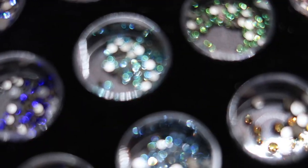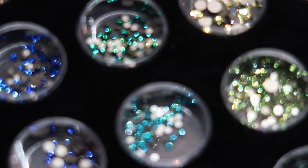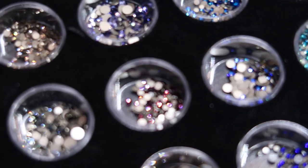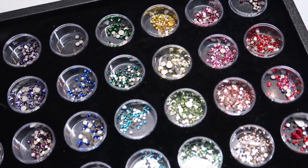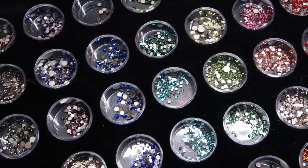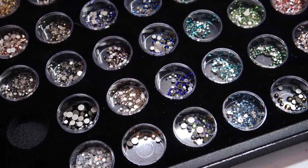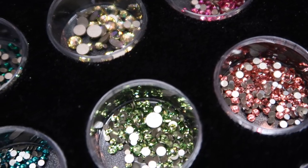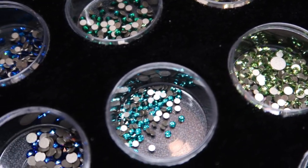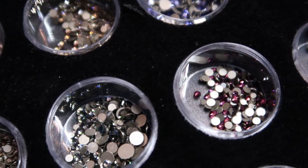So this is what the large container turned out to look like after I filled it with all of my crystals, and I am so incredibly happy with it. It looks stunning, and I absolutely love how I can see every color that I have, and I ended up with 4 empty spots. So I have 4 spots left to fill, and some of the colors that I already had in my collection are not necessarily colors I would repurchase. So when those run out, I will maybe replace them with a different color or something like that.